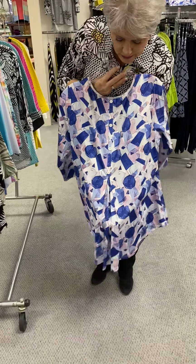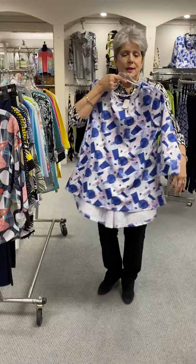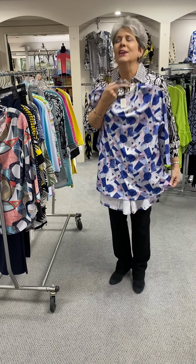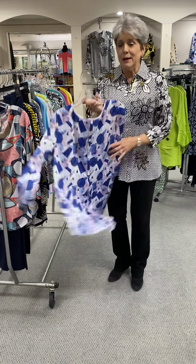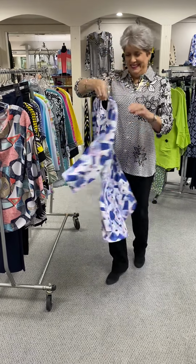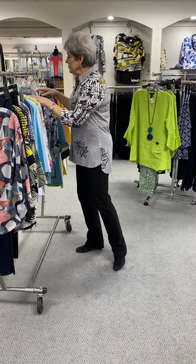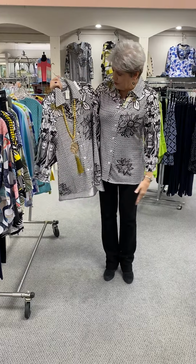It's got the buttons going down with the back pleat. So this is one of those that look good coming or going. Yeah, look good coming or going, but I was going to say, what is that they say? Business in the front and party in the back. It is priced at $65.